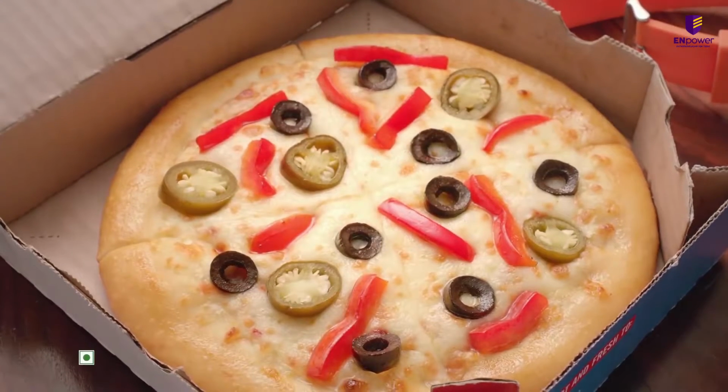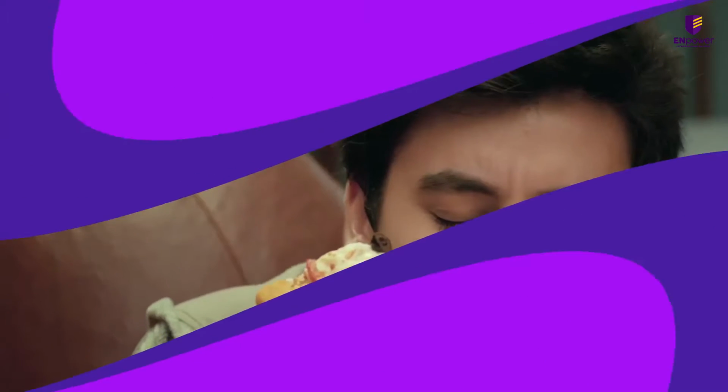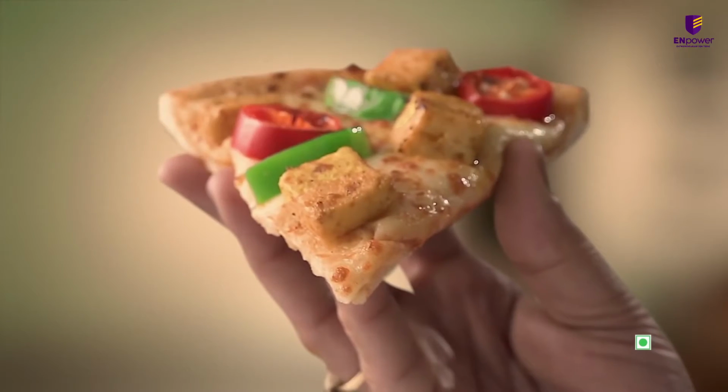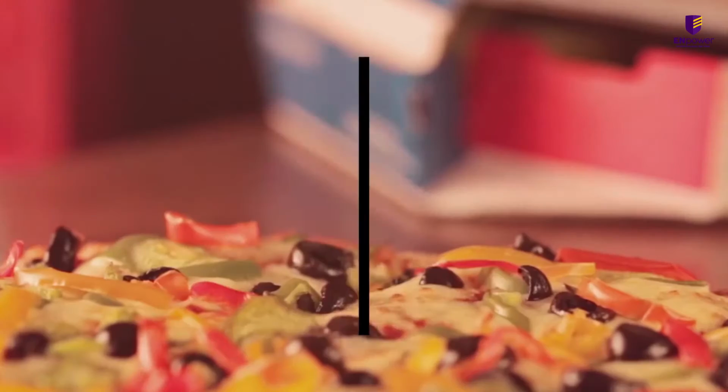Look at this delicious pizza. Looks yummy, right? Now, what name comes to your mind when you look at a pizza? I'm sure most of you would say Domino's.